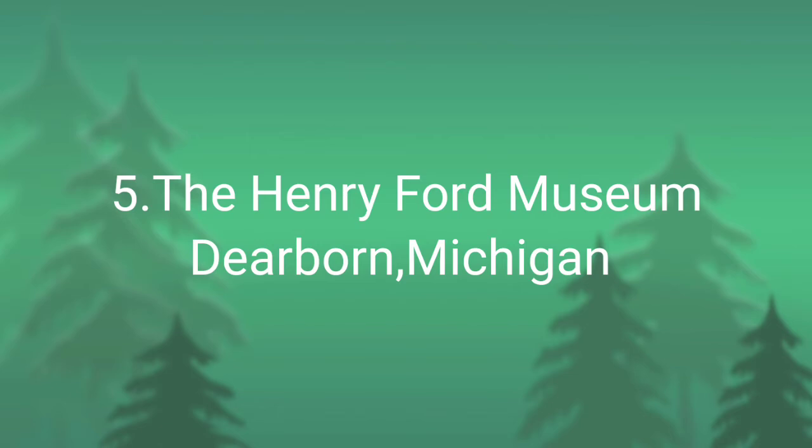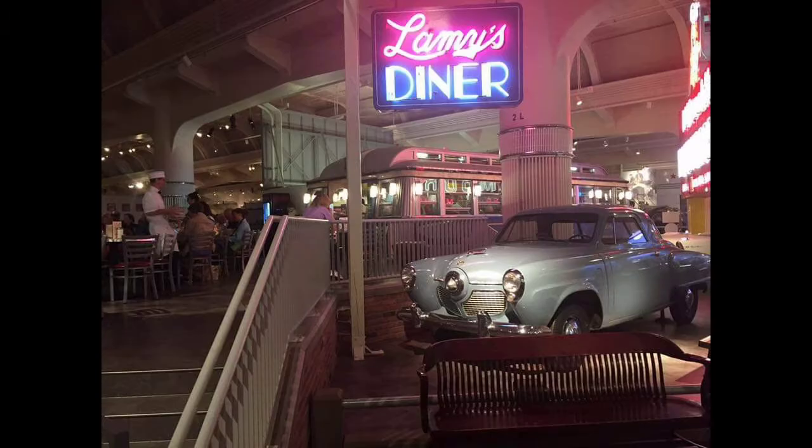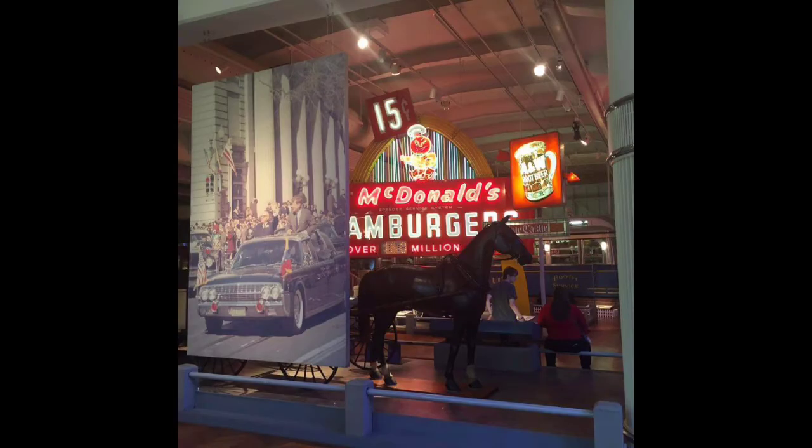Number 5, the Henry Ford Museum, Dearborn, Michigan. This museum was strictly the biggest surprise to me, because when I went to Dearborn, Michigan, I was all excited to see the Ford plant right across the street, and this was a throw-in. Well, the throw-in was a lot better than the actual reason I went, because this museum was so much better than the actual Ford plant. What a great surprise. Most underrated on the list.